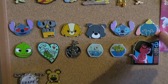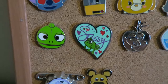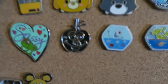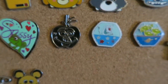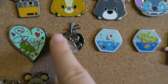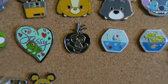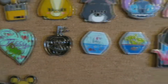Then we've got Dumbo on the end here, and I have to shout out Little Pascal, one of my favourite Disney characters, so I snuck in this other Pascal pin next to him. Next we've got the Hidden Mickey Olaf Chaser pin. So basically when there are sets of pins, you'll get a chaser, which is a pin like this, which is completely silver with no enamel on it. I was going to trade him because I'm not a huge Olaf fan, but I thought, seeing as I'm collecting the set ones, I may as well keep him in my collection.